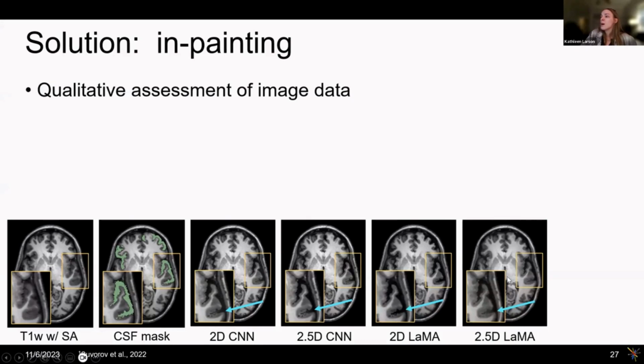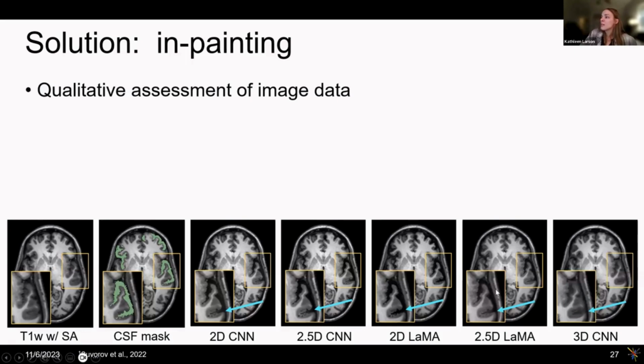And then with LaMa, it looks a little bit better, and especially for the 2.5D it looks pretty good, but we still see that high resolution sharpness there. In the 3D CNN, which is our main contribution, the image quality itself doesn't look that good in this region, but we don't see that sharpness of boundary. So we were playing with how sharp we want these boundaries to be versus how dark we want the CSF to be.